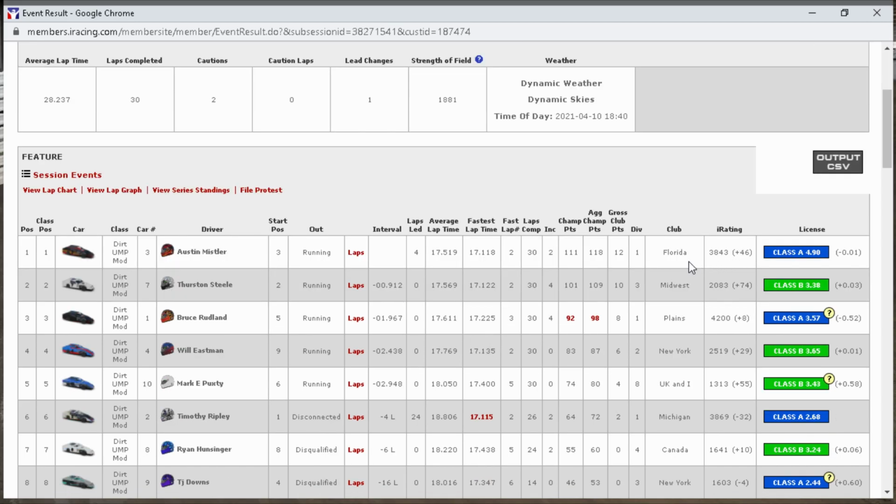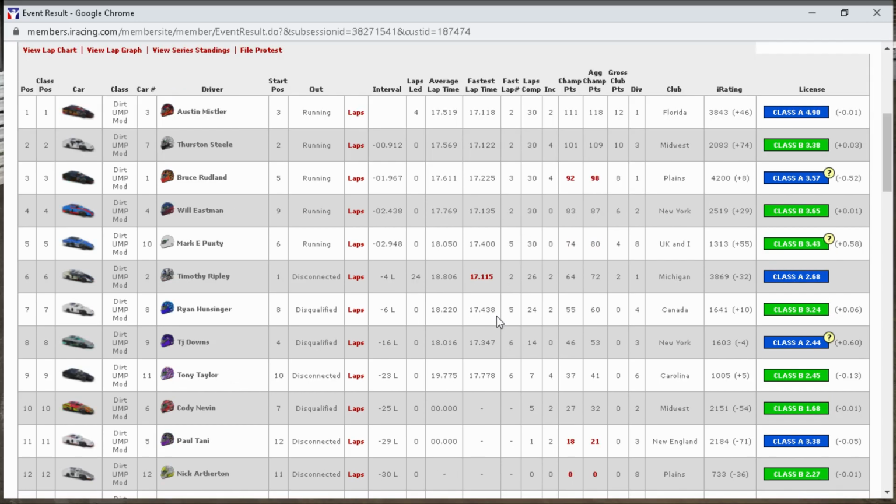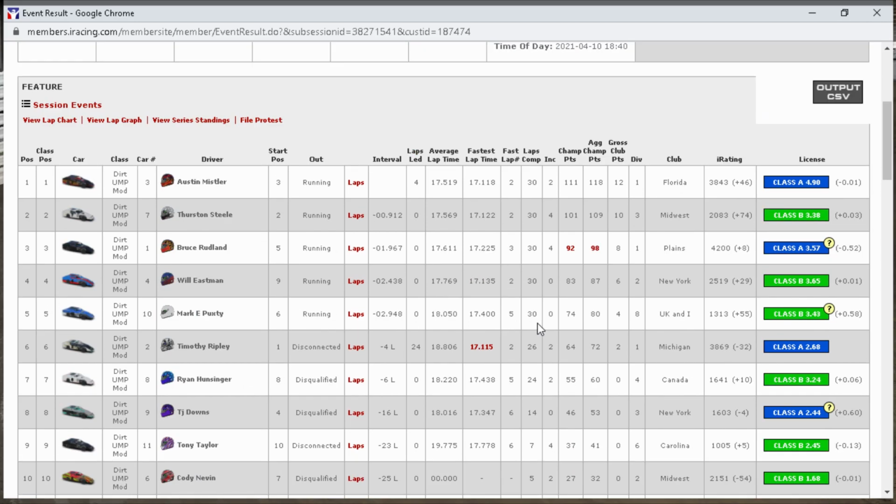Very happy about that. Decent amount of champ points, which I don't care too much about because I'm not running the full season in this. Where's 2-car? He ended up losing 32. That's unfortunate. Really did not mean to wreck him there. I feel so bad about that. I doubt he watches this at all, so he's probably pissed at me. He had the fastest lap barely over me. I about had the same exact time as him. So we were definitely quick.